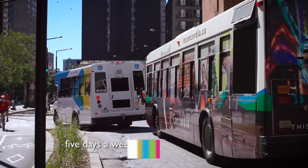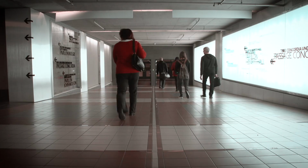Montreal also has a great underground transit system, the metro, ou le métro, with a stop right by the downtown campus. When the weather's iffy or you're in a rush, use the Concordia tunnel to gain access to the other downtown buildings.